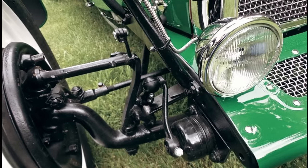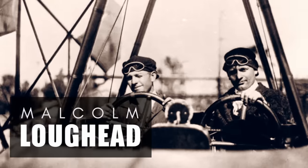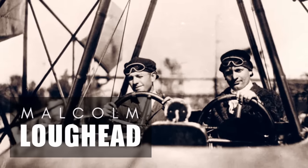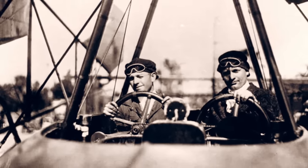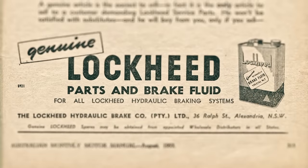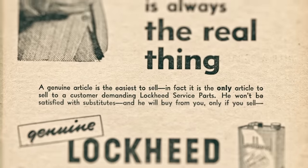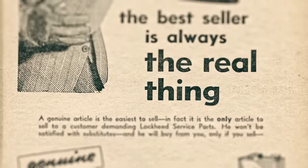In 1917, aviation engineer Malcolm Loughead was granted a patent for an idea that overcame the limitation of mechanical brakes by using hydraulics. From this, he founded the Lockheed Hydraulic Brake Company in 1919, where he further developed the concept, acquiring more patents along the way.